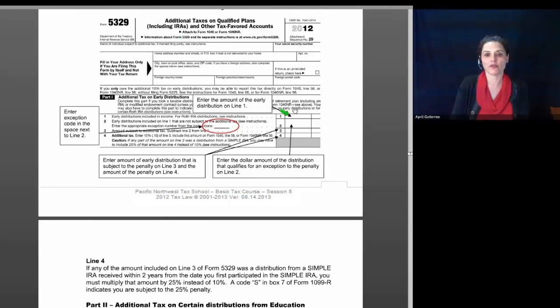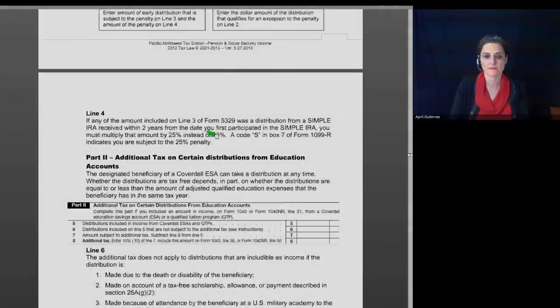So here is the Form 5329. Line 1 is where you enter the amount of the early distribution. Typically this is the amount showing on the 1099-R. On line 2, in the space provided on this little line, you enter the exception code that applies, and you enter the amount of money that qualifies for the exception. And then on line 3, you enter the amount of money that is still subject to the penalty. And on line 4, you enter the actual amount of the penalty.